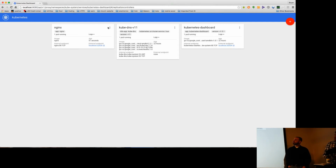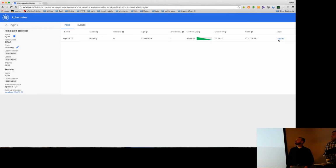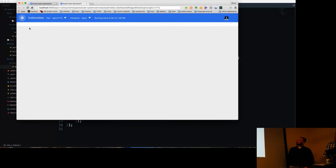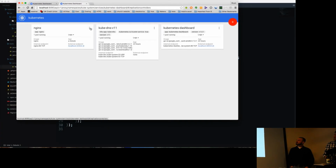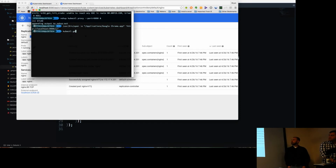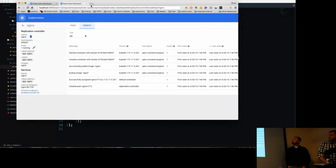Okay, so in this case, this container is already running. If we want to look at the details, we can click on logs. And there's no logs, so we'll hope for the best. So I'll just click back here, we'll go to events. You can see that it started the container. Going back here, we can see that it's on. In this case, we have some crazy port numbers because of what we're doing locally. Like Brad mentioned, GCE extracts some of that away. I just need to get a node. That's just the IP address of one of the Kubernetes nodes that's running. And then I need the IP address and the port.